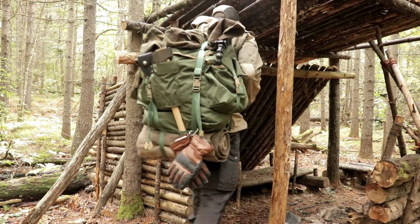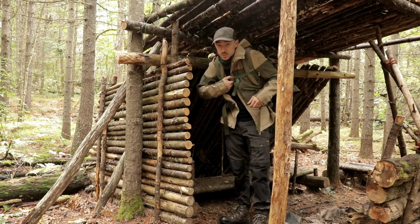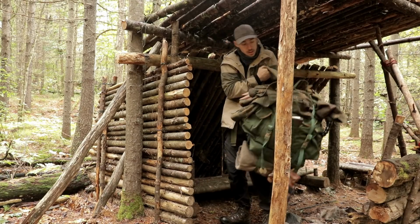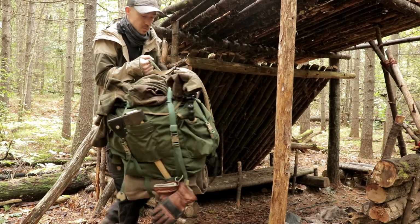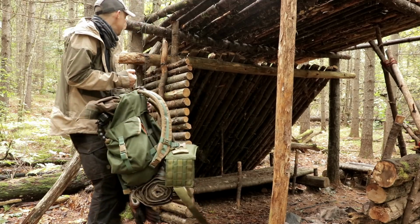Let me get this backpack off. This is a Hidden Woodsman Deep Woods ruck. I'll get into this a little bit more later, but right now let's just hang the bad boy up. This is a beastie pack. This is an external frame. No joke here.